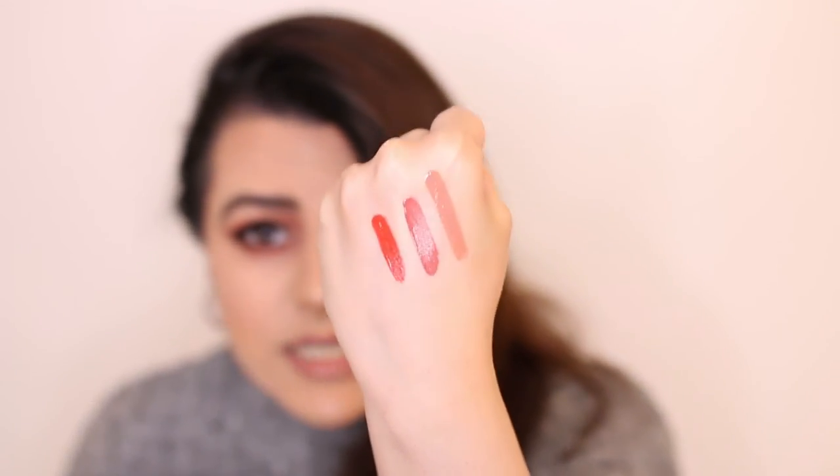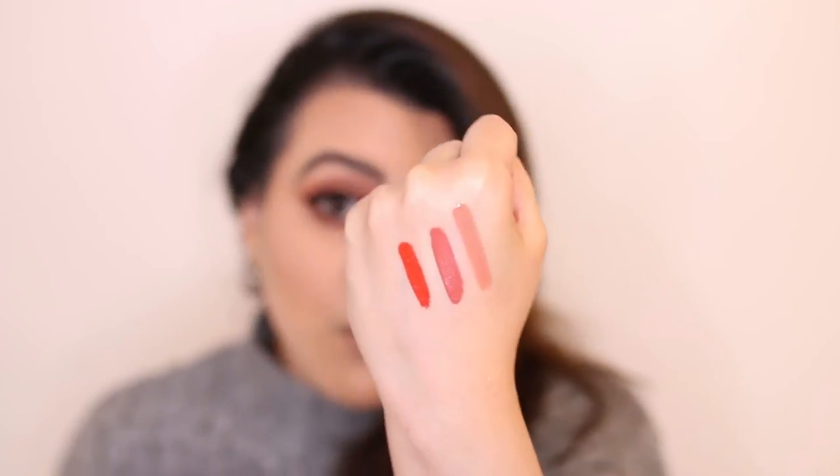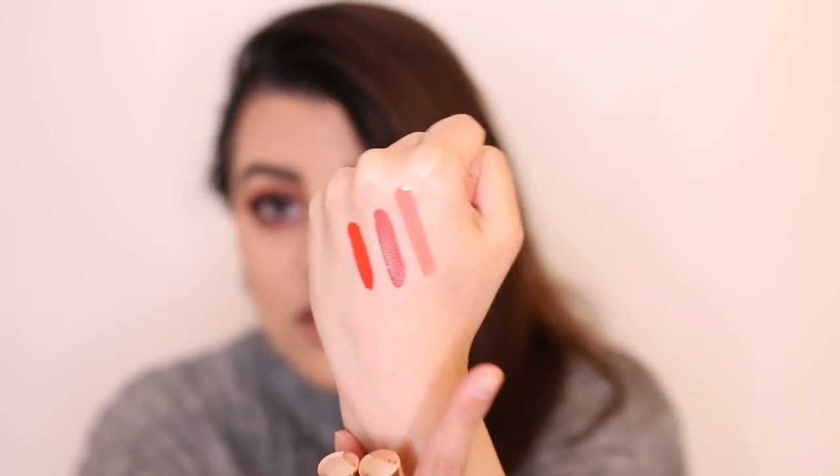For most skin tones, I think the shades will look slightly different on everyone, but it's actually very pretty and it looks universal. And then Moonchild is a beautiful shimmery gloss with gold specks in there. It's actually very, very pretty. I am absolutely obsessed. Next thing I purchased was the Knockout Duo.